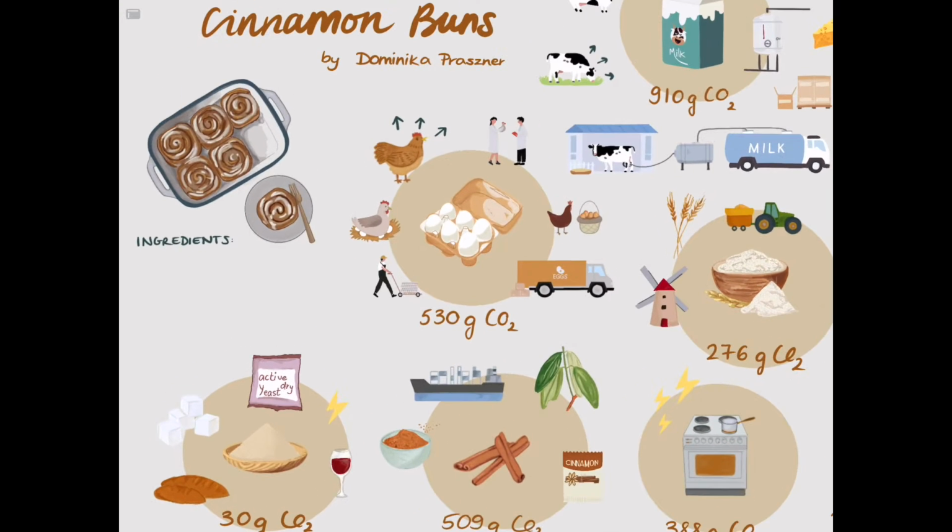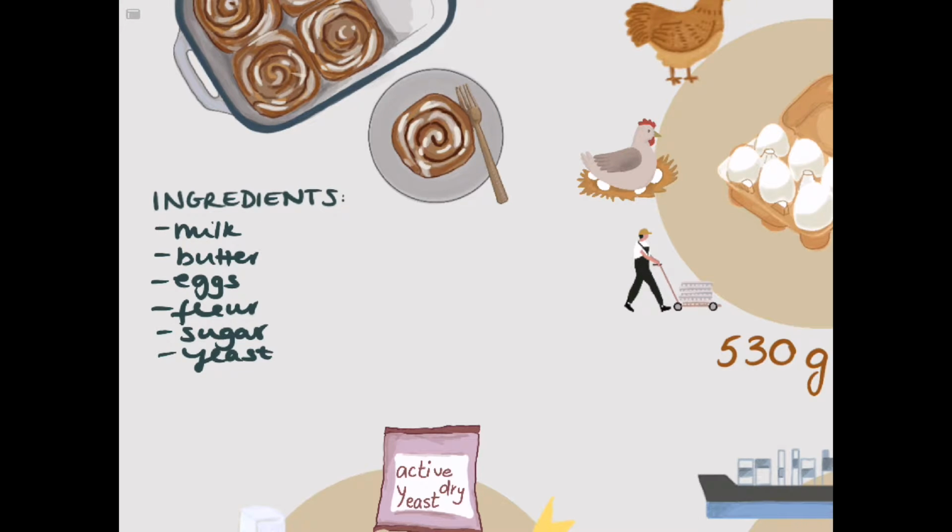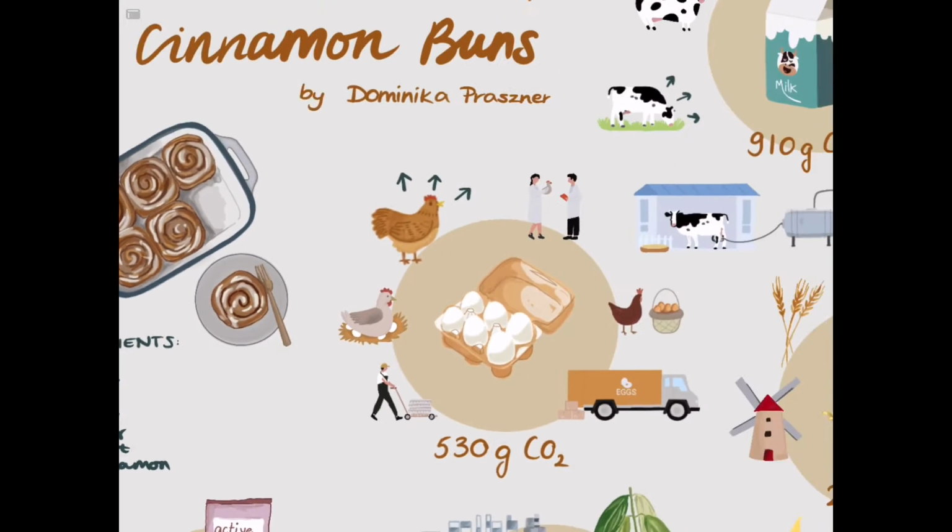In order to better understand the carbon emission of the process, we first need to identify the ingredients. For the dough, we need some milk, butter, eggs, flour, sugar, and some dry yeast. For the filling and glazing, we need cinnamon, some more sugar, butter, and more eggs. Now, let's look at each ingredient one by one in order to get a more accurate carbon number.